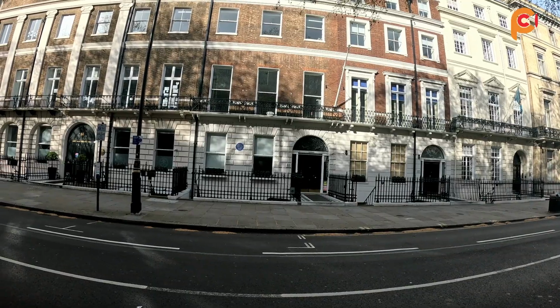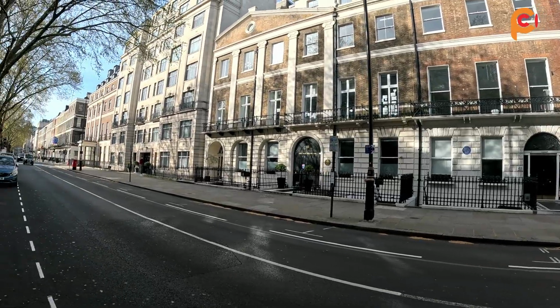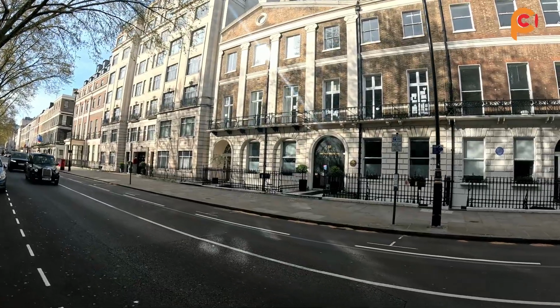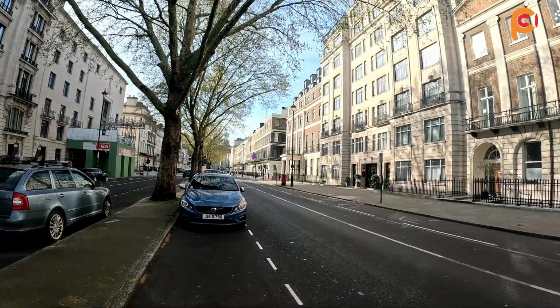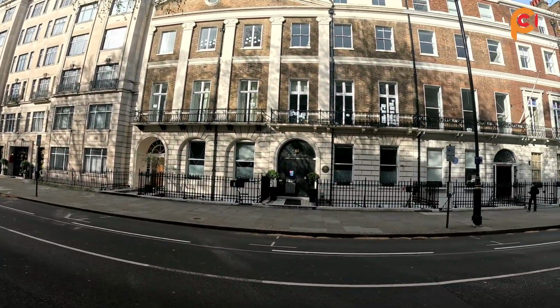So this is what I mean about these big places, you know, they get taken over by organisations. And then number 61 next to it says Queen's College Preparatory School. So what are now schools and embassies were once people's houses of the well-to-do.